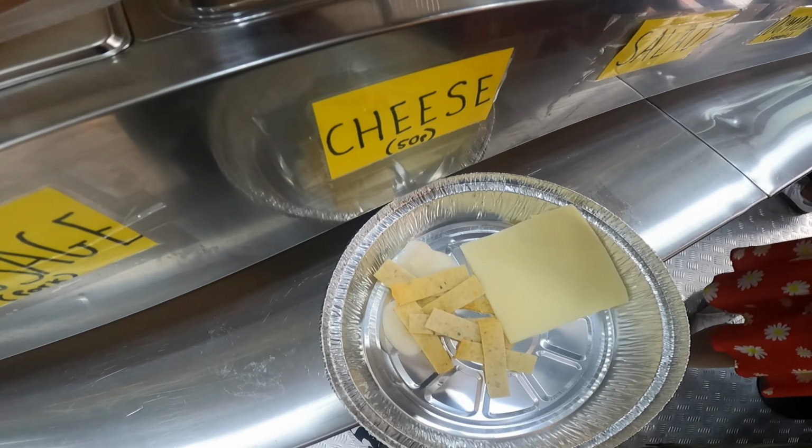This is what you call DIY noodle cooking. So the water's coming out. 4 minutes 22 seconds. So you can see it's boiling.